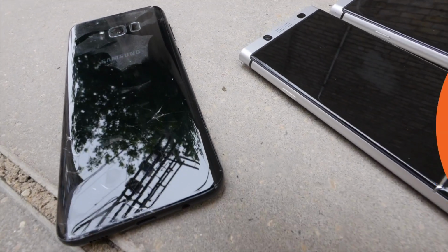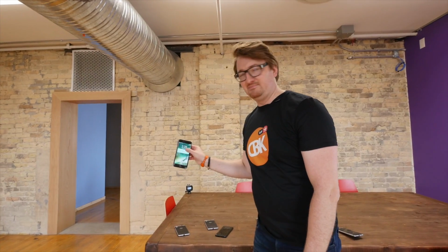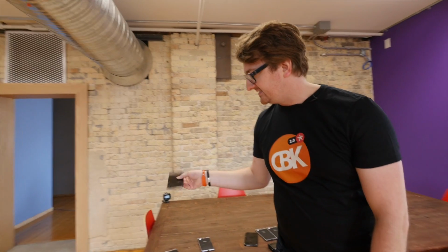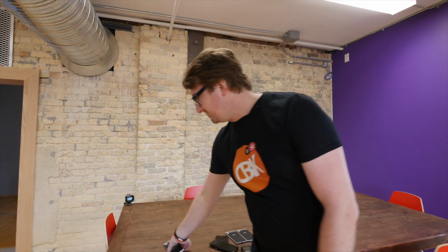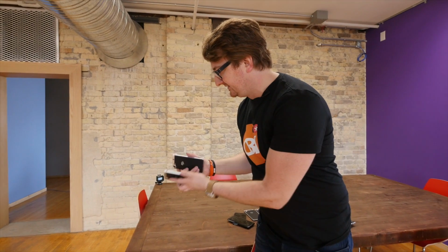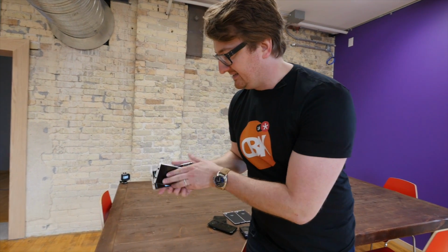There we go. We're back inside after doing the Tesla launch mode drop test, and the iPhone didn't make it, and on the Galaxy S8 Plus, the front lasted, but the back is all cracked. Both our number 1 and number 2 KEYones are still intact. A little bit of scuffing, but completely usable KEYones.